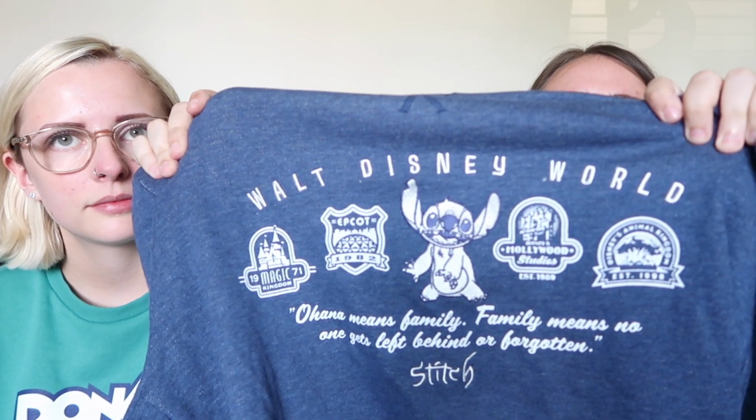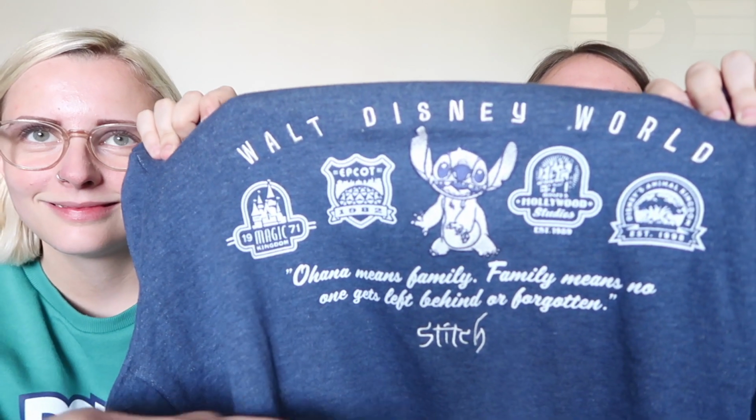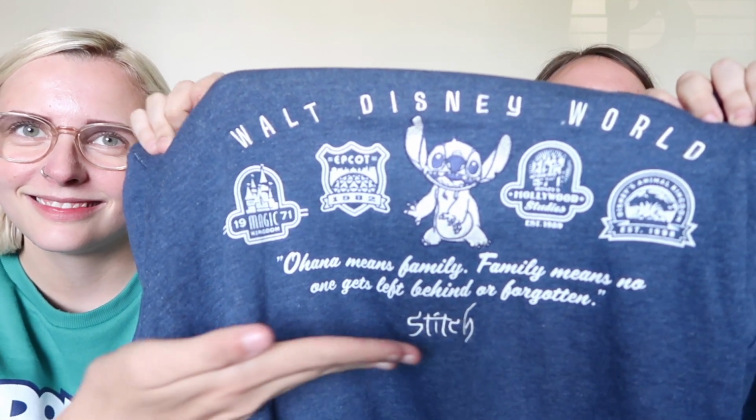I also got a jumper and it's this sweatshirt. You say sweatshirt. Sweatshirt. Which says Walt Disney World on it. It's got Stitch in the middle and then the four park icons and then the quote, "A family's family, nobody gets left behind or forgotten," and Stitch. They do this in grey with Mickey in the middle and a Walt Disney quote. Yeah. But obviously because it's a Stitch version, I had to get Stitch.